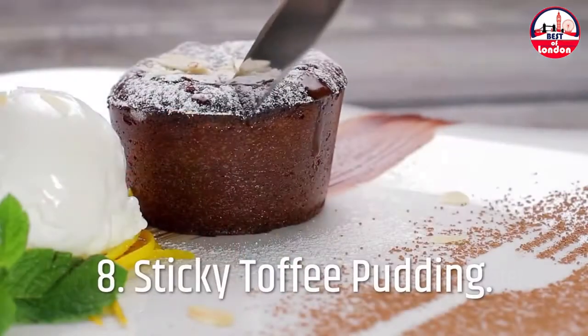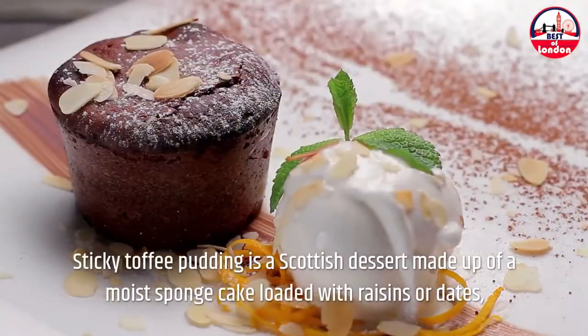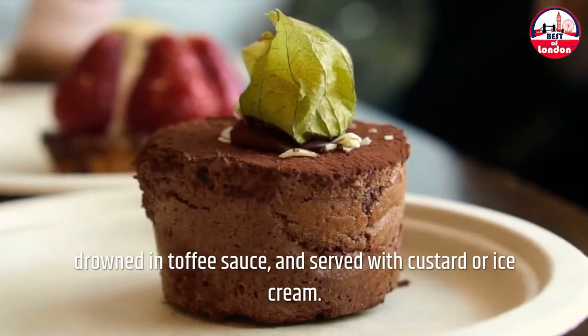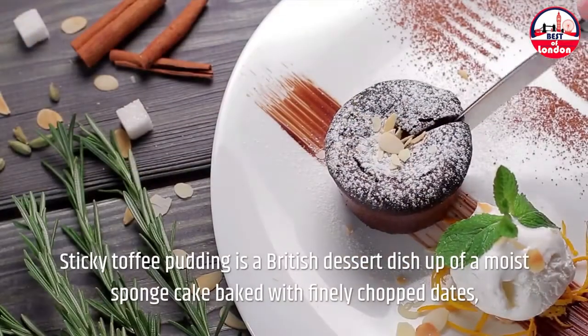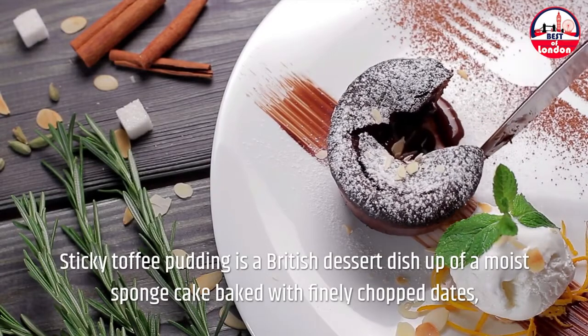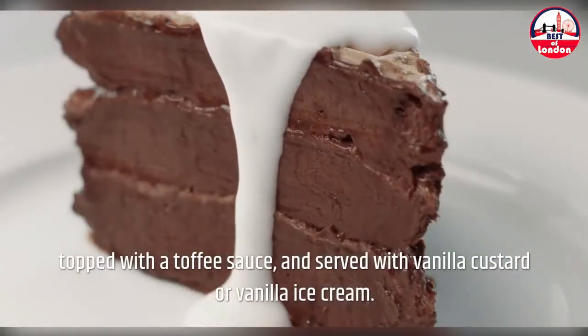8. Sticky toffee pudding. Sticky toffee pudding is a Scottish dessert made up of a moist sponge cake loaded with raisins or dates, drowned in toffee sauce, and served with custard or ice cream. Sticky toffee pudding is a British dessert made up of a moist sponge cake baked with finely chopped dates, topped with a toffee sauce, and served with vanilla custard or vanilla ice cream.